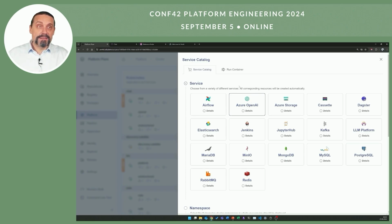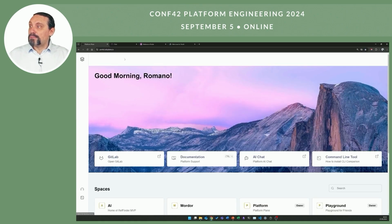So this is the service catalog where they can add services to their application. You also have here a whole LLM platform that we can give them so that they can build on top of that their AI use cases. And this is exactly what some of the developers have done.